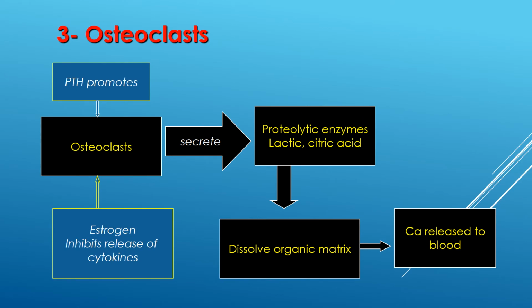So what is the osteoclast? Osteoclasts are cells which secrete proteolytic enzymes and acids, like lactic and citric acid, that will dissolve the hard part of the bone and the organic matrix, and then release the calcium to the blood. They are stimulated by parathyroid hormone. So by the action of parathyroid hormone, these osteoclasts will be more active and release more calcium to increase the blood calcium level. They are also inhibited by estrogen, through inhibition of the release of cytokines that stimulate the osteoclasts.